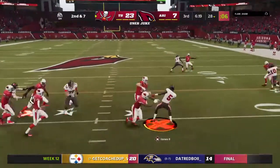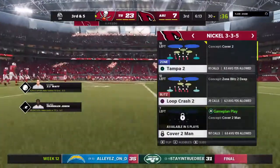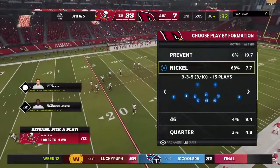Again, it's Jones. They'll only get a couple up to about the 30. He's definitely tough to get down. We just saw it right there. But how about what we did see? Pursuit, wrap up, and then the big finish with the tackle.